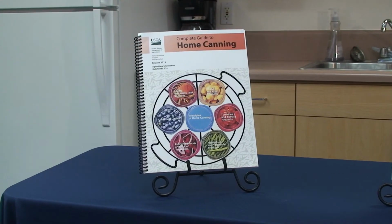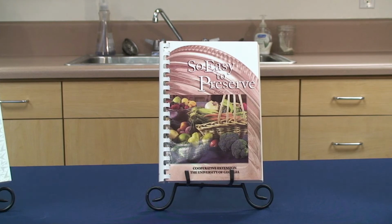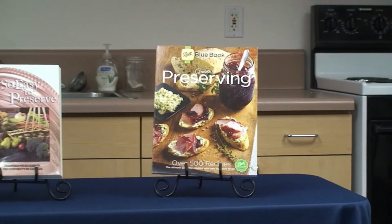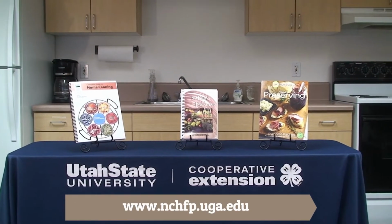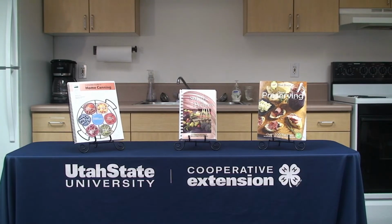First is the USDA's Complete Guide to Home Canning. Next is So Easy to Preserve from the University of Georgia Extension Service. Third is the Ball Blue Book Guide to Preserving. Also, for those who prefer to have an electronic source of tested recipes, the National Center for Home Food Preservation at www.nchfp.uga.edu utilizes USDA-endorsed recipes and includes access to the Complete Guide to Home Canning.